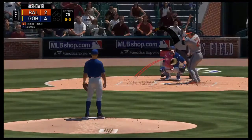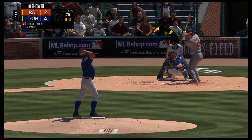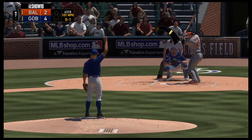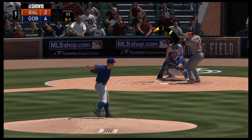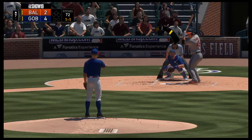Next will be the cleanup hitter, Mark Trumbo. He doubled earlier in the game, 1 for 2 to this point. Even though we're moving into the back end of this game, they're only down by a couple of runs. You know that old slogan, a bloop and a blast. They could certainly use that right now. Outside for a ball, 1-1.